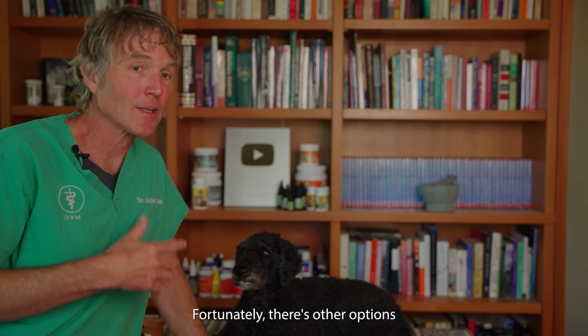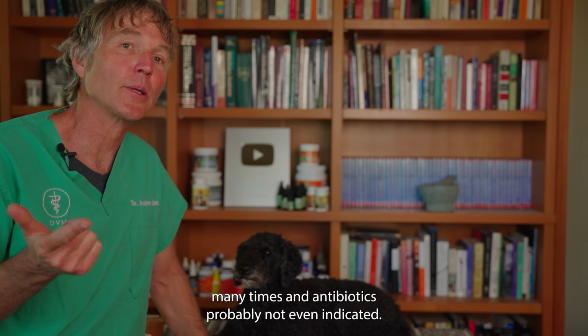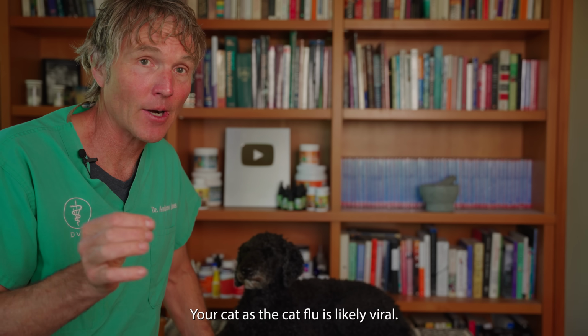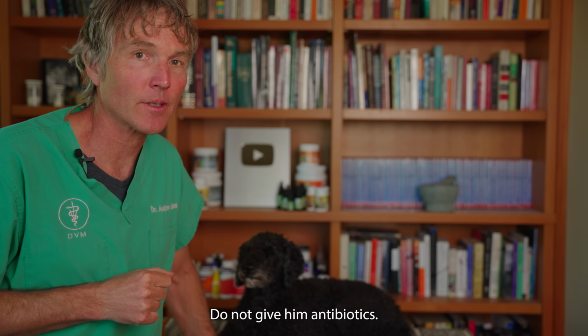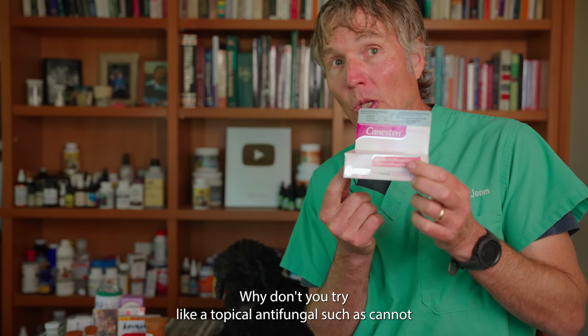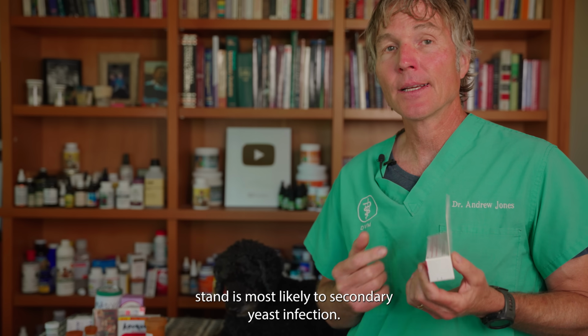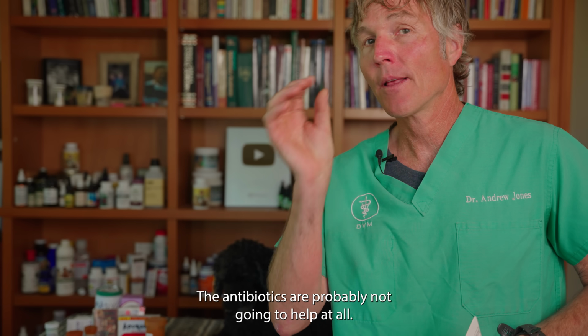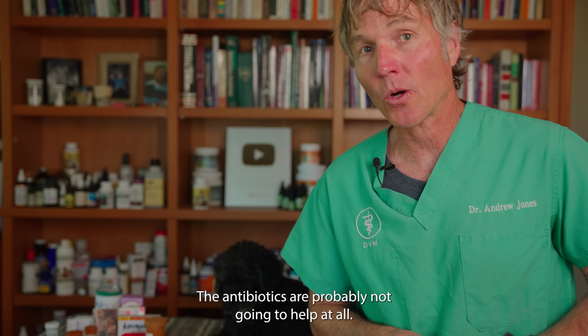Fortunately, there's other options. Many times an antibiotic's probably not even indicated. Your cat has the cat flu, it's likely viral. Do not give him antibiotics. Your dog has a secondary skin infection, potentially from an allergy. Why don't you try a topical antifungal such as Canesten? Because most likely it's a secondary yeast infection. It's not bacterial. The antibiotics are probably not going to help at all.